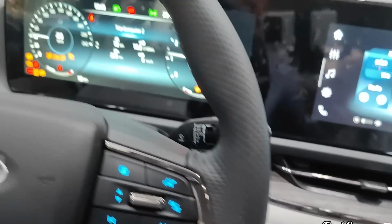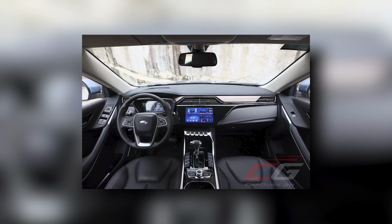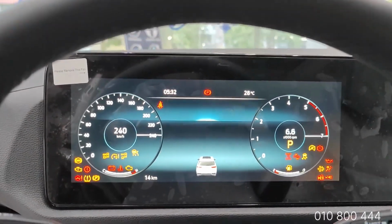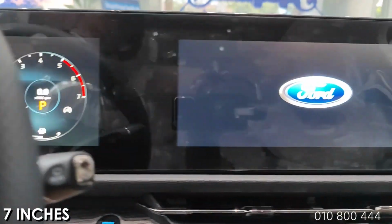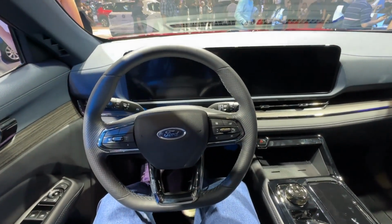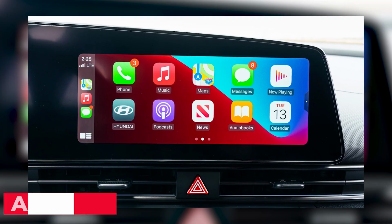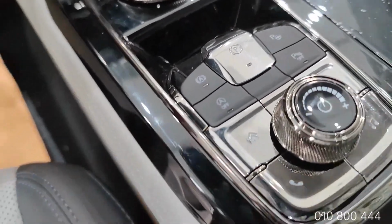Built-in convenience. It's packed with technology as expected from a Ford model today. A standard panoramic in-vehicle infotainment (IVI) display for the driver is featured inside the all-new Ford Territory SUV's opulent interior. The driver's gauge cluster on the ambient and trend trims measures 7 inches, while the gauge cluster on the titanium trims measures 12 inches. The infotainment system is controlled by a standard 12-inch touchscreen in the center stack on all trims, which supports wireless Apple CarPlay and Android Auto compatibility.